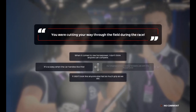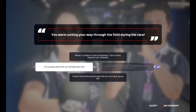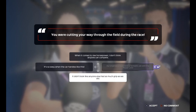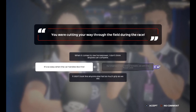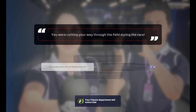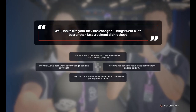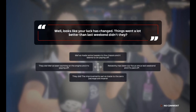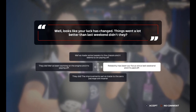You were cutting your way through the field during the race. Had as much grip as we did. Yeah, the car handled really well. Well, looks like your luck has changed. Things went a lot better than last weekend, didn't they? Made some tweaks to the chassis and seems to be paying off. Reliability has been our focus since last weekend. It's paid off.